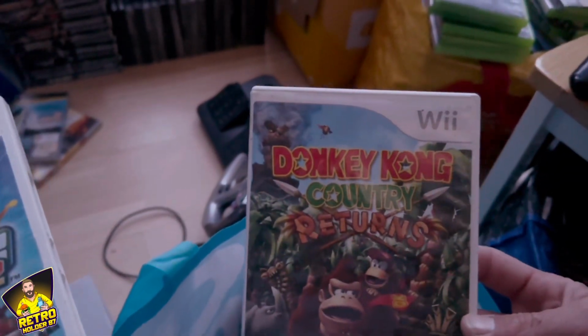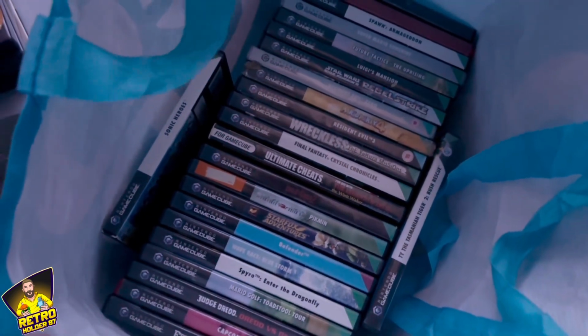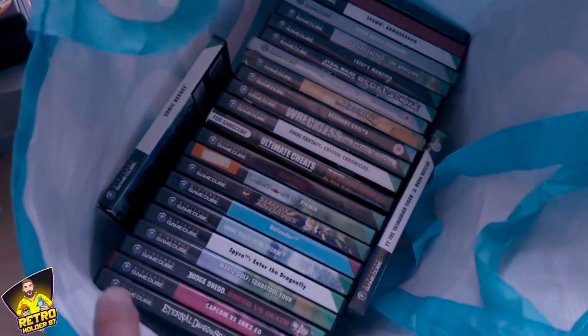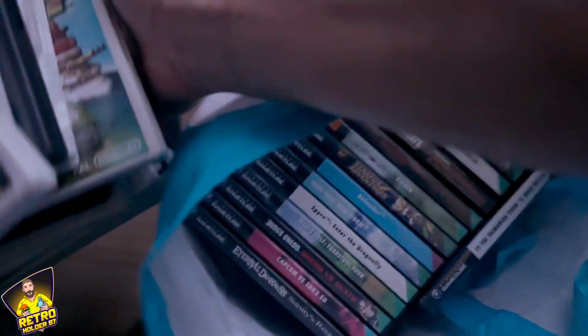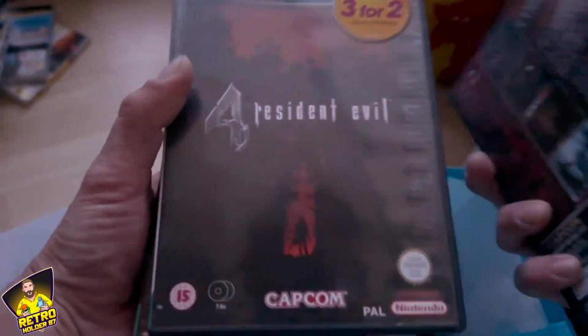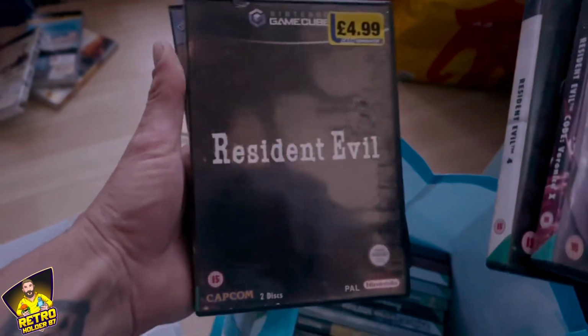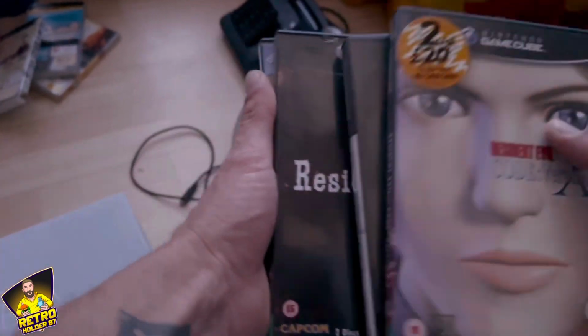Donkey Kong Country Returns. And underneath, all full of GameCube. All GameCube games. Even some iconic ones. Look at these. Resident Evil, Code Veronica. Resident Evil 4. The original. Resident Evil itself.